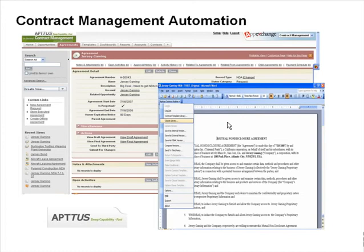Aptus integrates with popular office productivity software packages for email, calendar, and word processing. A full range of dashboards, workflow, and reports ensures that users can not only generate and deliver agreements, but also manage their production, use, and archive. Aptus leverages all of Salesforce.com's platform capability, including integration, performance, internationalization, and SLAs.